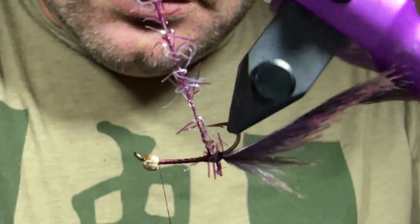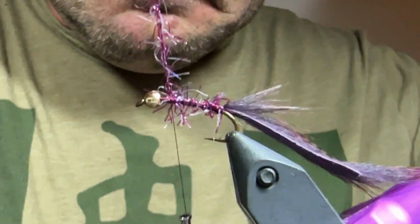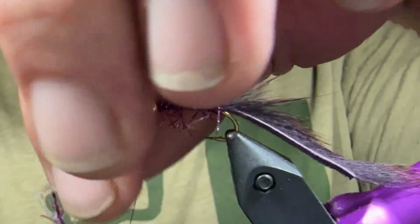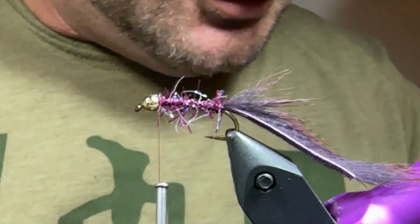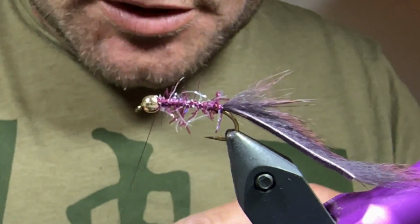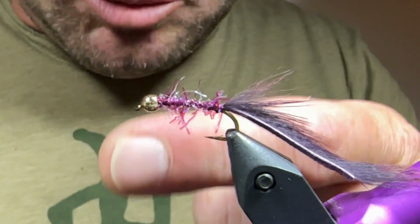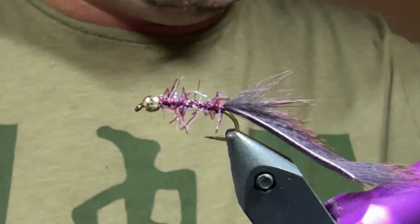So I'm just going to wrap this up the shank, just like so. Do a couple extra wraps right at the bead, and then we can come in and just tie off that straggle, trim out the excess, and then if you want to throw some glue on your wraps, you can. If you tie these just right, your whip finishes will tuck in underneath this bead, and if you just do a couple extra, these flies last a long time, which is nice because they do tend to get beat up a little bit.